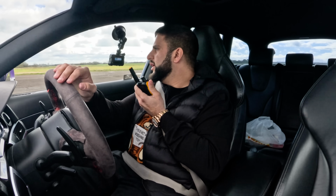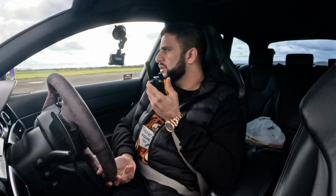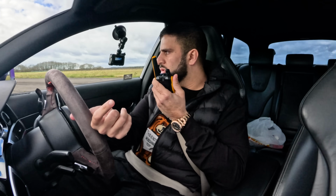Don't know what's going on with mine, but it lost power. As soon as it hit third gear, it just lost all power. I'm not sure what's going on.